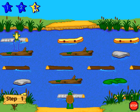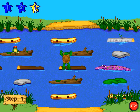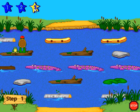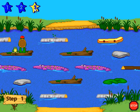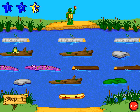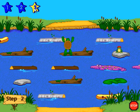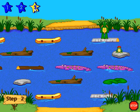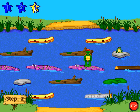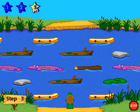Stay still for long. Now we just have to get to the other side of the river. Yes! Ah, here we go again. Thank you very much. Frog is a slippery devil.